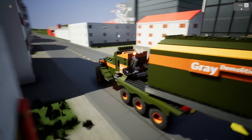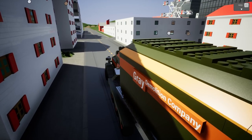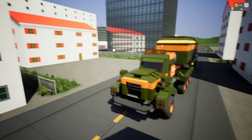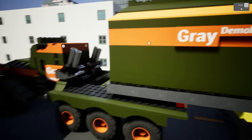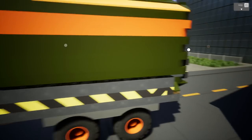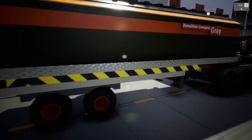So, this is an interesting Inception-style thing that's about to happen. Pepe's, the Wheel of Pepe over there, made by Barbarian, is going to get destroyed by this gray demolition co-truck. Also made by Barbarian. Thanks, buddy. Gray Demolition Company, right over here. Now, one of the things that we have... Danger Volatile, yeah, you ain't kidding.